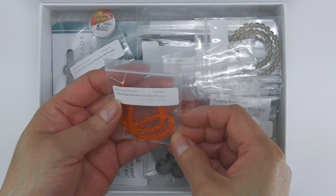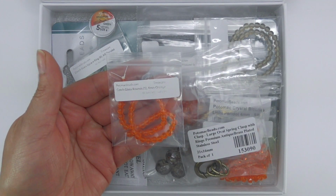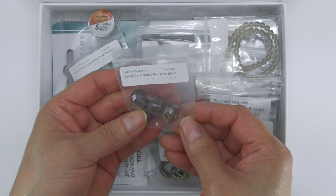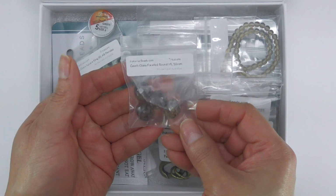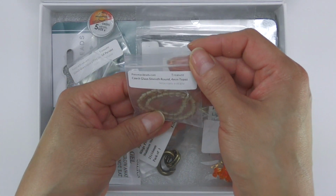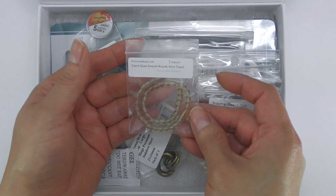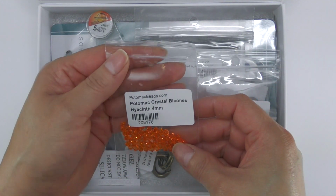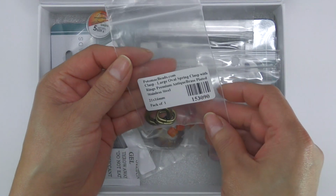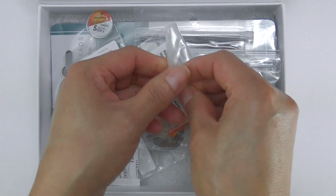We have also some Czech glass rounds 4mm, 10mm glass faceted round, 4mm smooth round, some Potomac crystal bicones 4mm. We have a clasp with some rings. I'm actually going to open this.